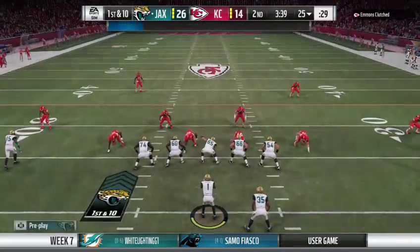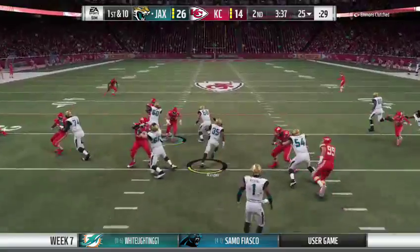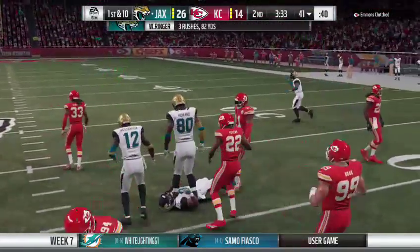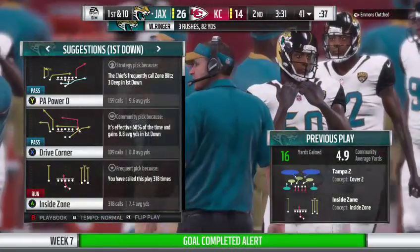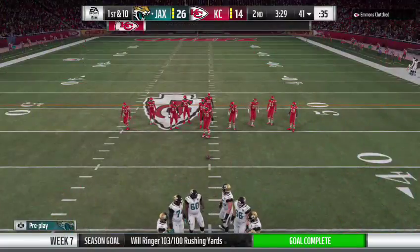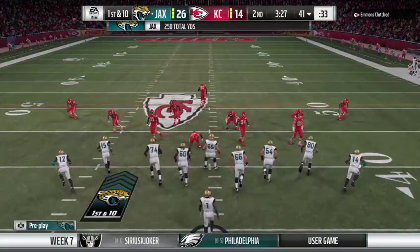But let's face it, right now, the way it's going back and forth, it's going to come down to who can get a stop. Space to maneuver at the 40. And they get him down, but not before he takes it across the 40-yard line. 16 yards that time on the pickup for the Jags and a first down.